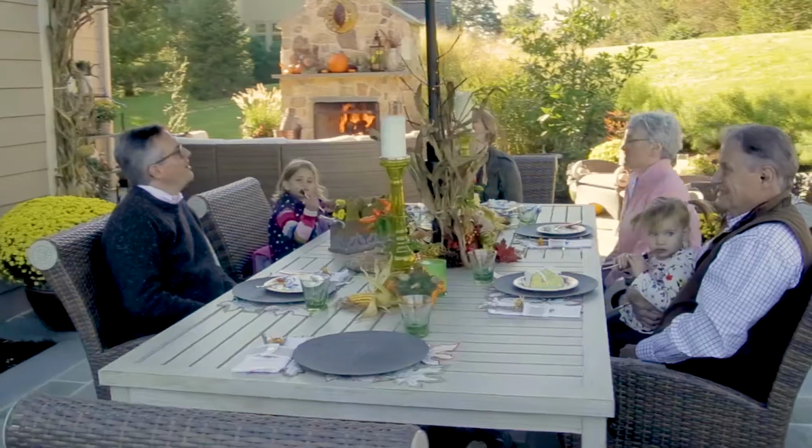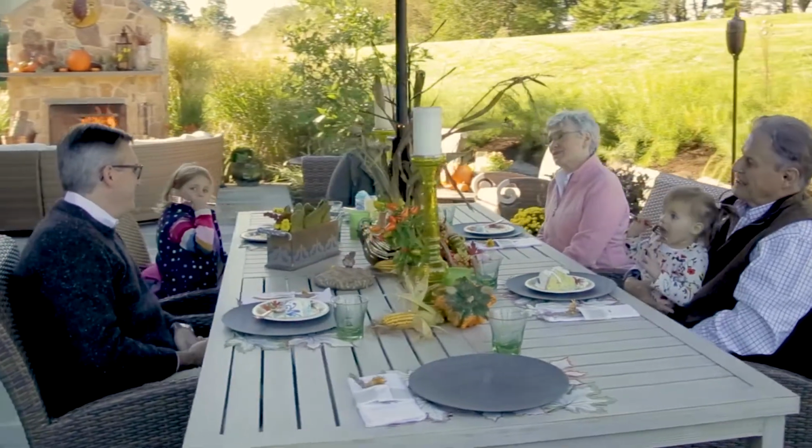The outside should be an extension of your inside, and that's exactly how it feels. It feels like the house has grown that much bigger, and that it's just an extension of what we have on the inside.